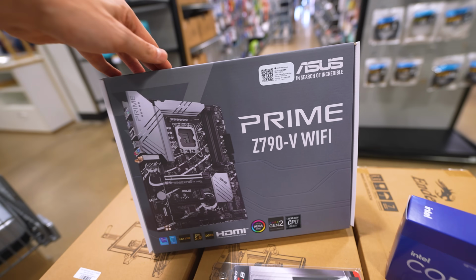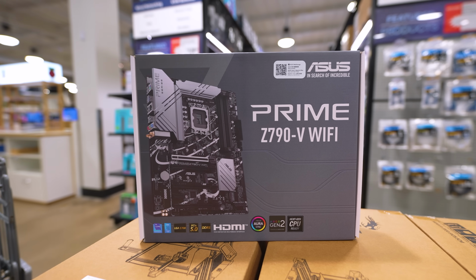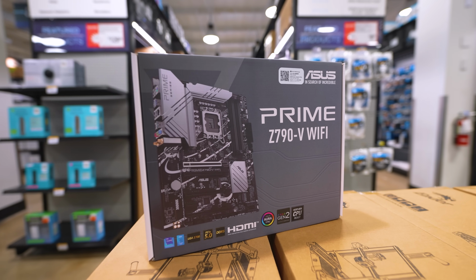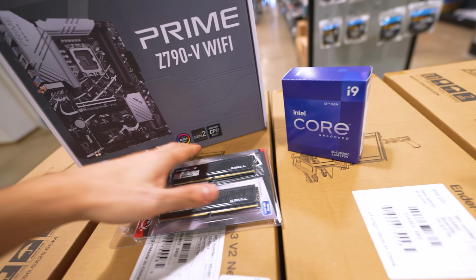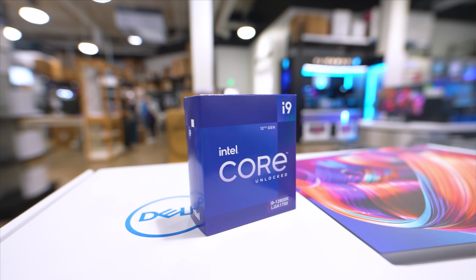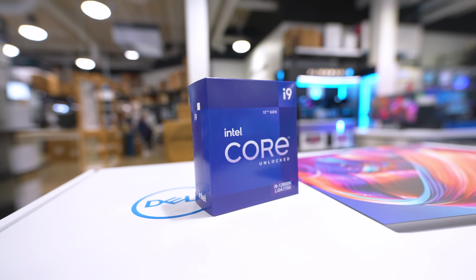We got a solid motherboard as well in the process, the Prime Z790V Wi-Fi. It's got Wi-Fi built in, pretty decent VRM coverage, dual 8-pin EPS connectors. I mean, we're sitting really nice with all this. We got 32 gigs of memory with 6,000 megahertz frequency and the 12900K. I did not expect to leave the store with an i9, you guys. That is insane.